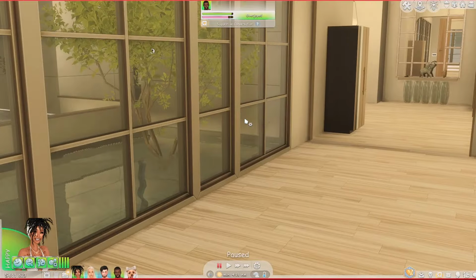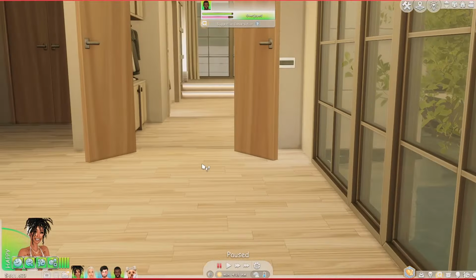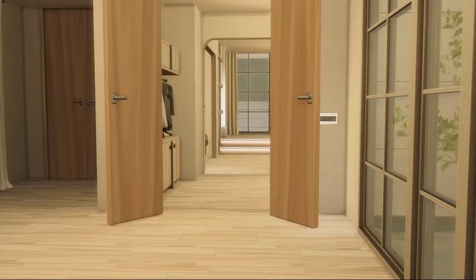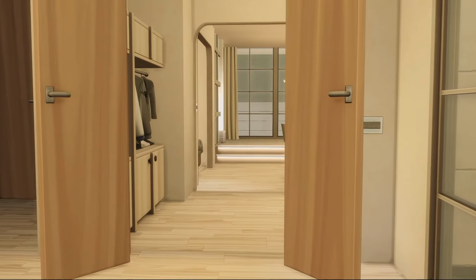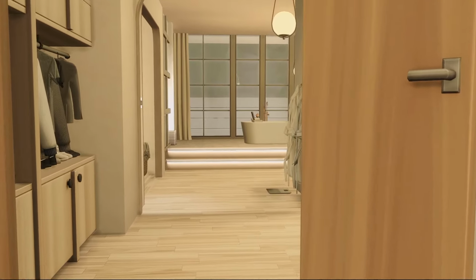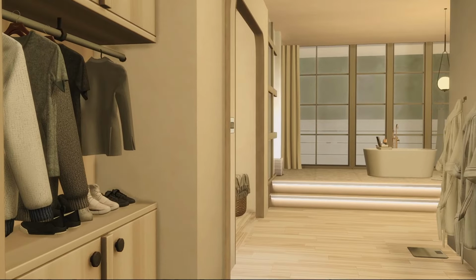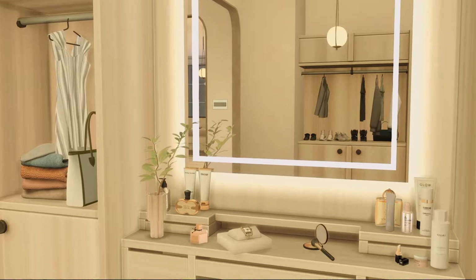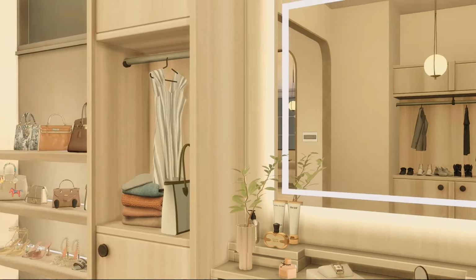Okay, now I found her room, you guys. Let's go into this room. Okay, so this is her closet. My girl kind of got like a walk-in closet. Y'all see her bags and her shoes and her purses. It's her little vanity area.